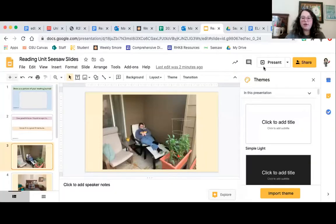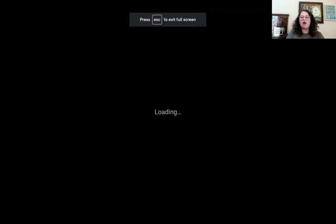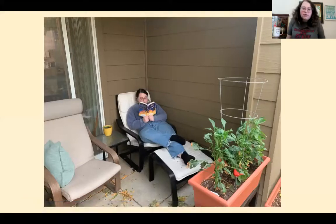So I am going to tell you a little bit about how I found my cozy reading spot in my new apartment. So something about finding your cozy reading spot is that I had to try out a couple different spots before I found one spot that I was like, okay, this is my cozy reading spot. So if you see this picture, this was the first spot that I tried. This is out on my patio.